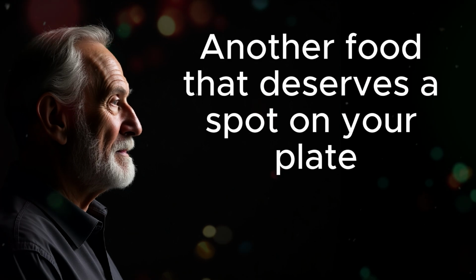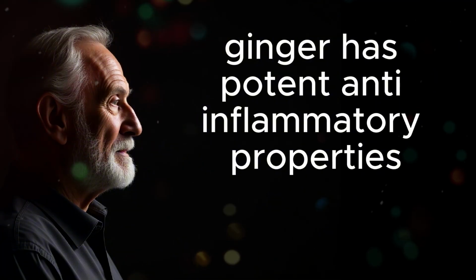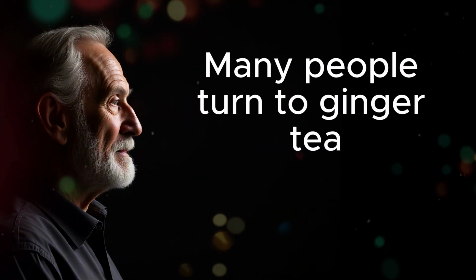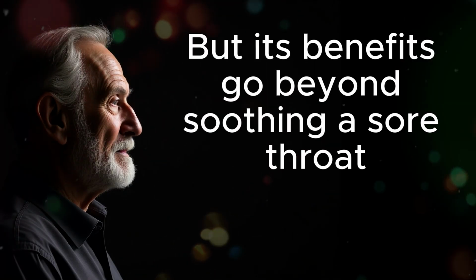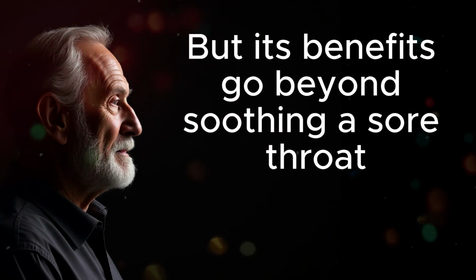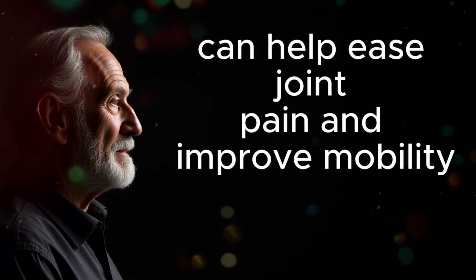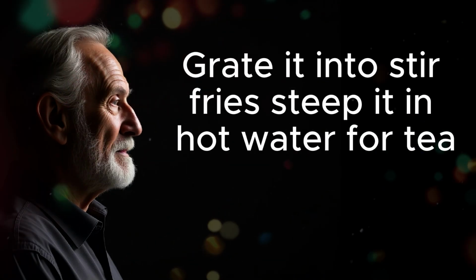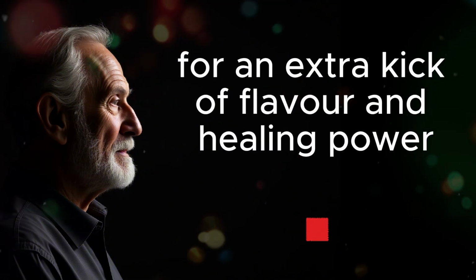Another food that deserves a spot on your plate is ginger. Like turmeric, ginger has potent anti-inflammatory properties, but it also acts as a natural pain reliever. Many people turn to ginger tea when they're feeling under the weather, but its benefits go beyond soothing a sore throat. Incorporating fresh ginger into your cooking can help ease joint pain and improve mobility. Grate it into stir-fries, steep it in hot water for tea, or add it to marinades for an extra kick of flavor and healing power.